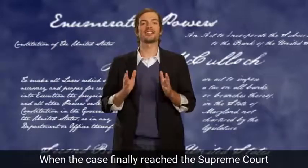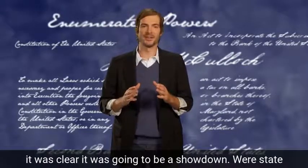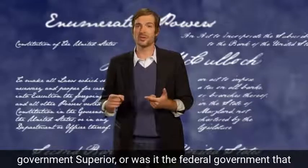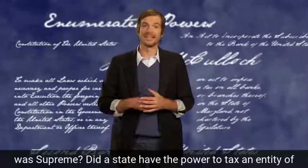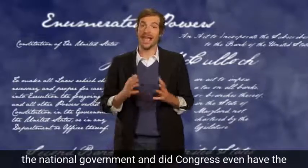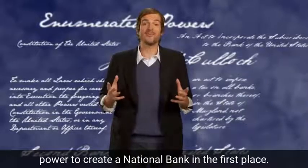When the case finally reached the Supreme Court, it was clear there was going to be a showdown. Were state governments superior, or was it the federal government that was supreme? Did a state have the power to tax an entity of the national government? And did Congress even have the power to create a national bank in the first place?